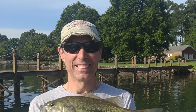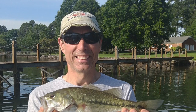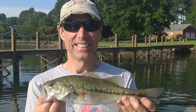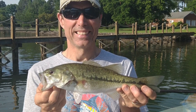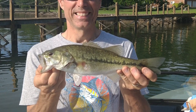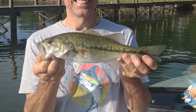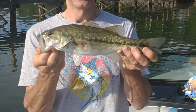But this next picture is also me and Dad going out on the boat. It is a nice, I would say, 1.5 pound largemouth bass. It is a really pretty one. You can tell it's a male by the colors of their fins, and I'll explain that later. But it's really cool how you can just see fish come up straight to the dock or straight to the boat where you are, and that's a really pretty healthy fish too.